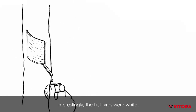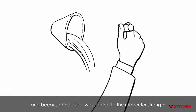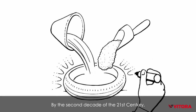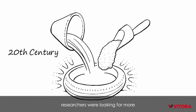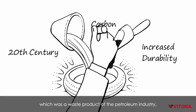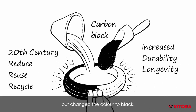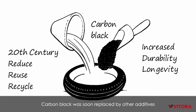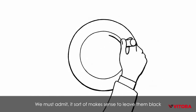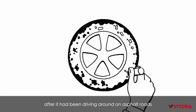Interestingly, the first tyres were white. This is because the natural colour of rubber is white, and because zinc oxide was added to the rubber for strength, which had a side effect of making bright white tyres. By the second decade of the 21st century, researchers were looking for more ways to increase durability of tyres. They began to add carbon black, which was a waste product of the petroleum industry, and added longevity to the tyre, but changed the colour to black. Carbon black was soon replaced by other additives, but the tyres remain black to this day. We must admit, it sort of makes sense to leave them black. A white tyre wouldn't stay white for very long after it had been driving around on asphalt roads, or through mud, all day.